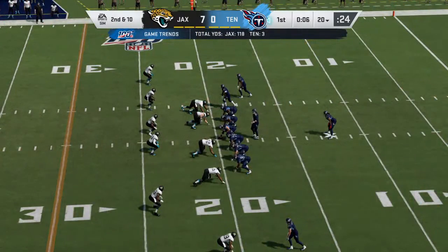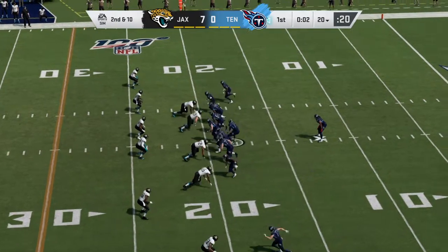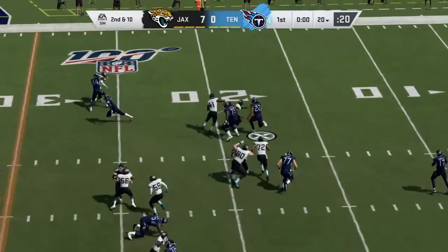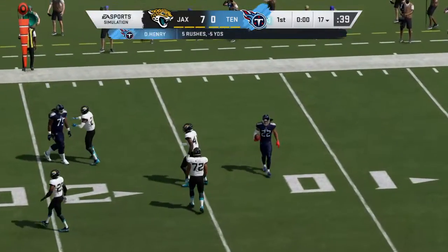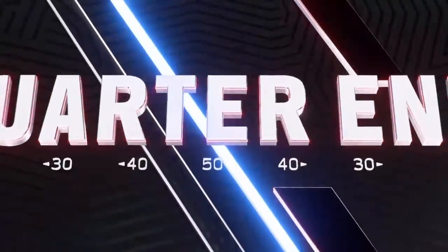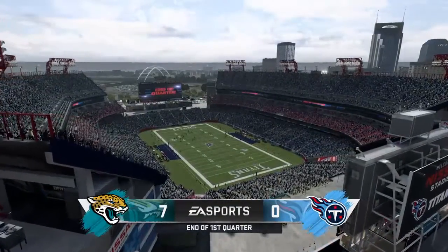And this should be the final play before the quarter ends. On 2nd down, it's Henry. And the second wave of tacklers is going to get him as they stop him behind the line. After one, 7-0 on EA Sports.